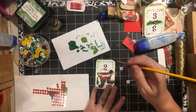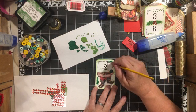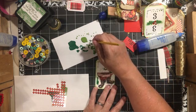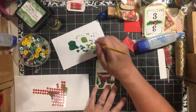And we'll put some up here. Okay. Then we'll come back and grab some of the lighter color. So what do you guys think of the holly?